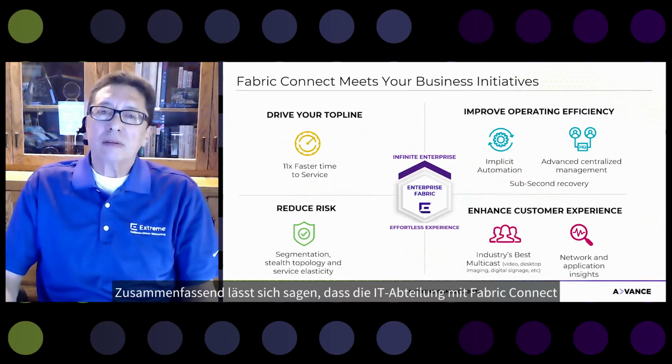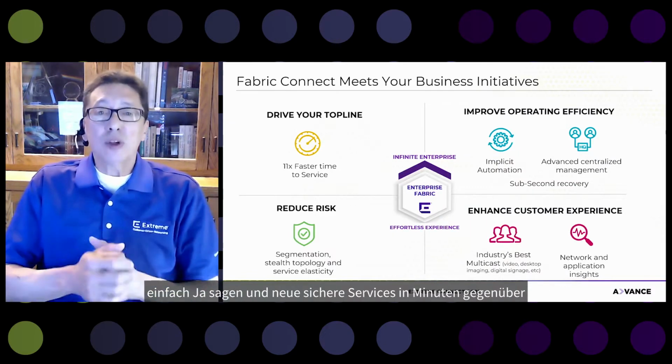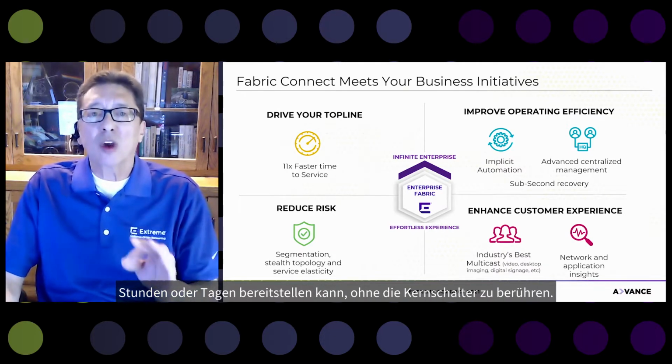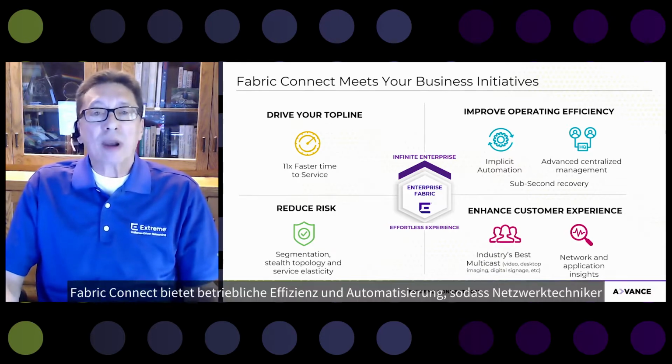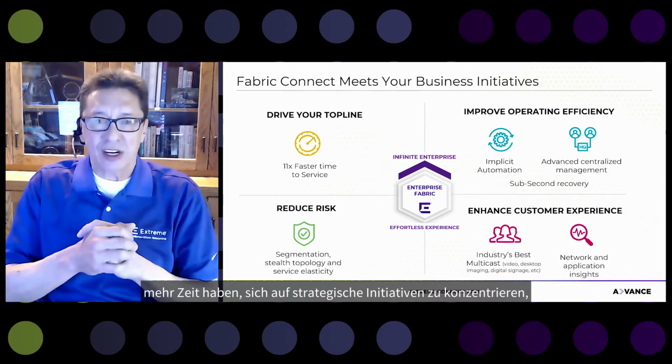To summarize, Fabric Connect allows the IT department to simply say yes, stand up new secure services in minutes versus hours or days, and often without touching the core switches. Fabric Connect provides operational efficiencies and automation that gives network engineers more time to focus on strategic initiatives versus just keeping the lights on.